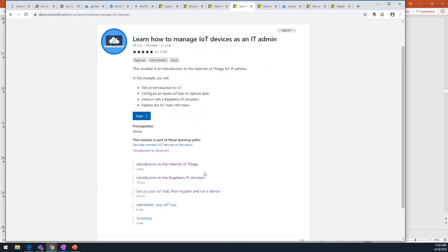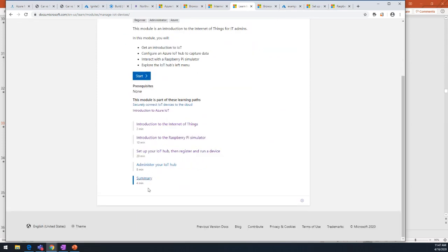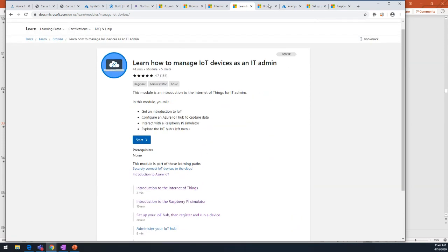And so you're going to get the introduction to IoT. You're going to use a Raspberry Pi simulator. If you haven't worked with Raspberry Pis, or Niffy dev boards, they are super popular for makers and developers. And so it's a simulator for that. And then we'll set up our hub, register, run the device, and we'll see how that all works. All right, so you can start, or you can wait until the end of the presentation.